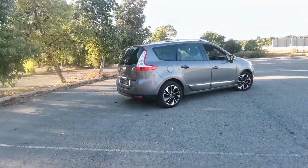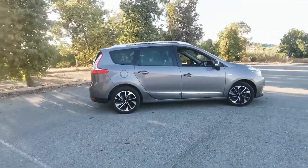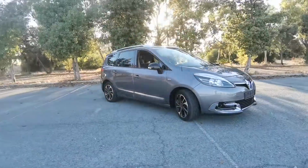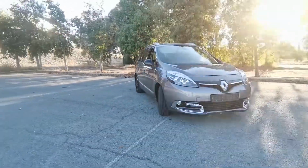It is a 1.5 liter diesel producing 108 brake horsepower and 192 pound-feet of torque. So not huge numbers, but this is what you would expect from a 1.5 liter diesel in a car that was mainly designed to cruise on the highway. It has a 6-speed auto, a dual clutch auto, so this is pretty nice to have in a car of this price and category. It does 0 to 60 in 12.1 seconds and it will hit 112 miles per hour.